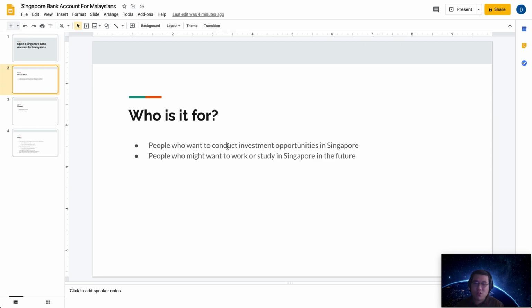So it's for people who want to conduct investment opportunities in Singapore. So people who want to maybe hedge their investments, they not just want to invest in Malaysian stocks or Malaysian real estate, but they want to branch out into Singapore. And the second is people who might want to work or study in Singapore in the future.